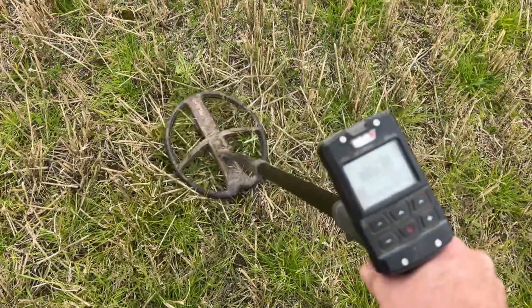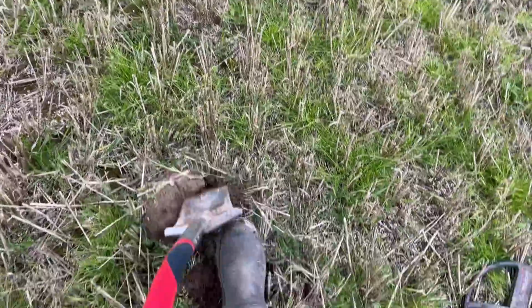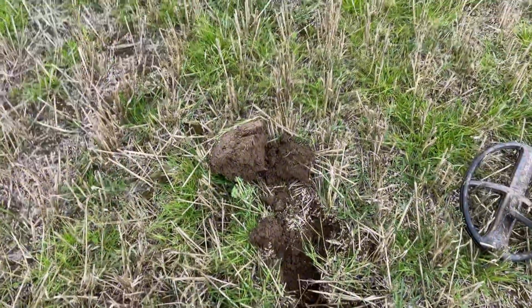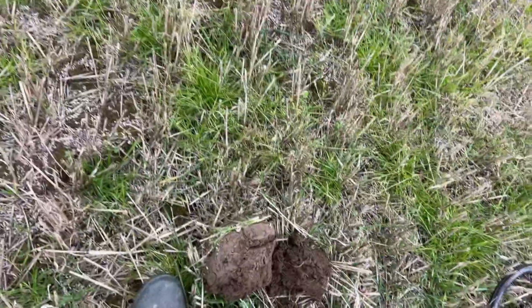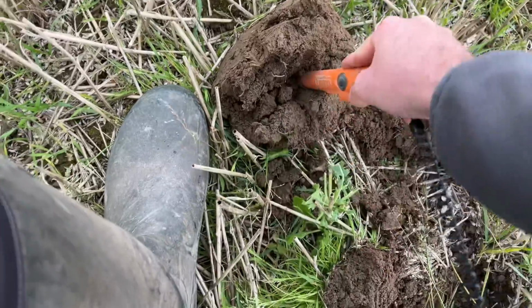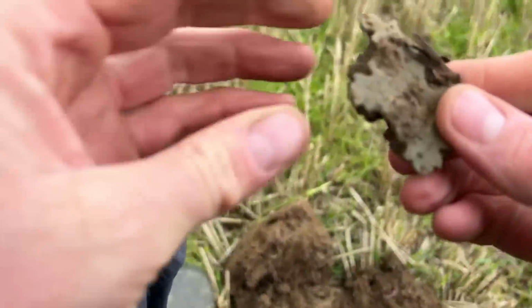75, 74. Could be a wee button, a wee bit of copper. No lead yet, which is surprising, although that's sounding a bit tinny now, I have to say. Nice easy soil to dig, which is great after Albert's field.